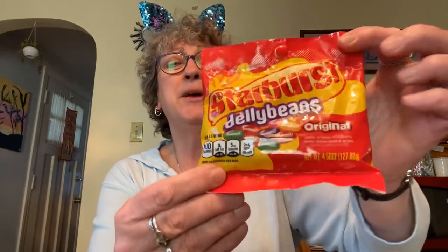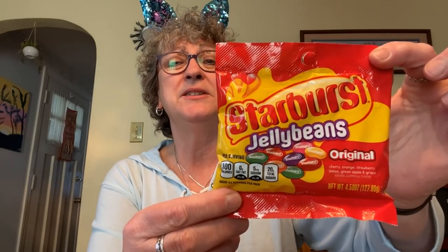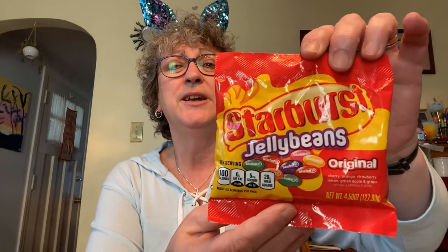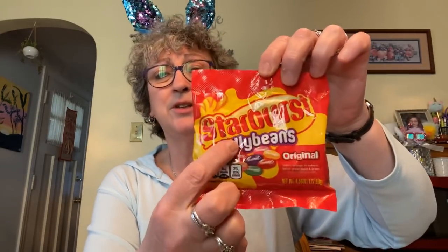Picked up myself a bag of Starburst jelly beans. These are really the only jelly beans I'll eat. I don't like jelly beans. Never liked them, even as a kid. The only ones I'll eat are the black ones. And I'm really not all that hot on the black ones either. But these I like. They're fruity. They taste like Starburst. They are a 4.5-ounce package. And they're Starburst. Brand name.